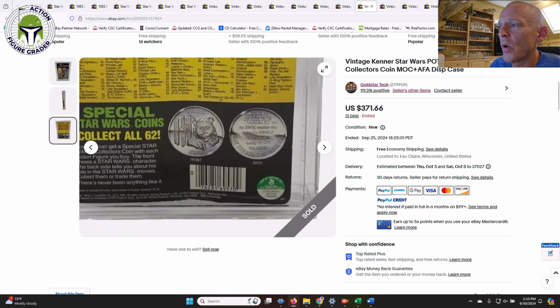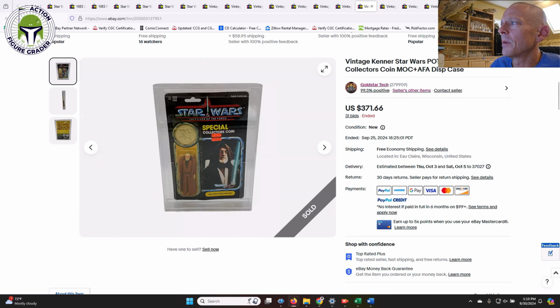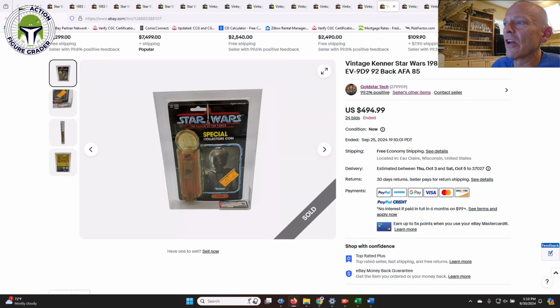There was a lot of card wave to it. But the blister didn't look like it had any cracks to it. But 371 seems like a pretty low price for a Ben Kenobi, but probably in line, I guess, with ungraded examples. High-grade examples, they can easily approach that $800, $900 number.